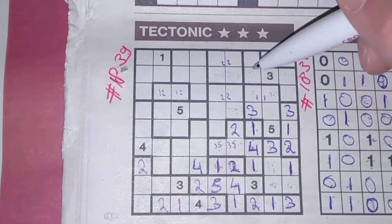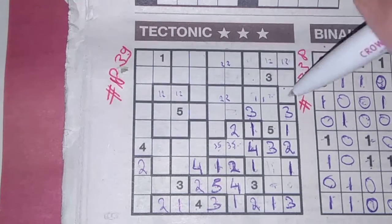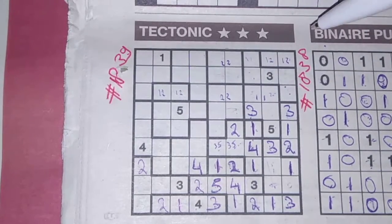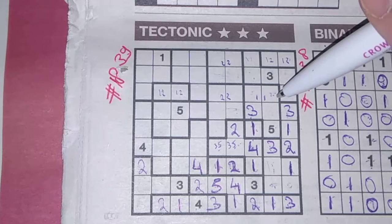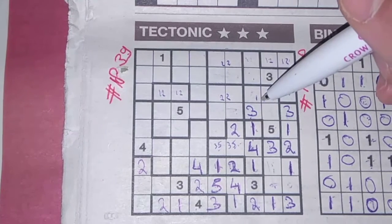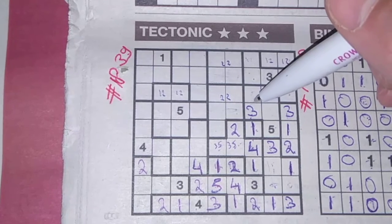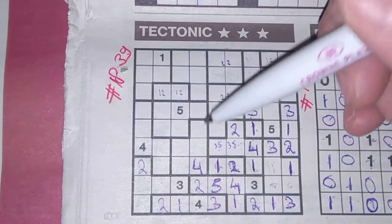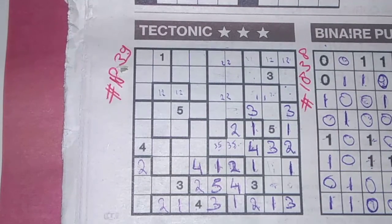1, 1. This cannot be a 1. 1, 1, 1, 1. I'm thinking. This one is not easy at all. 2, 3, 4, 5.